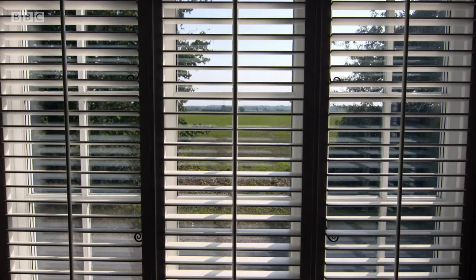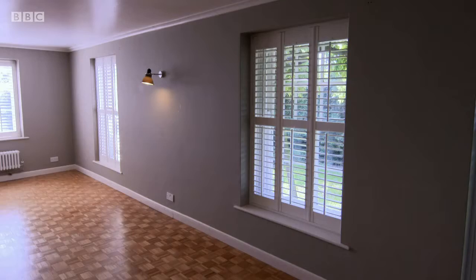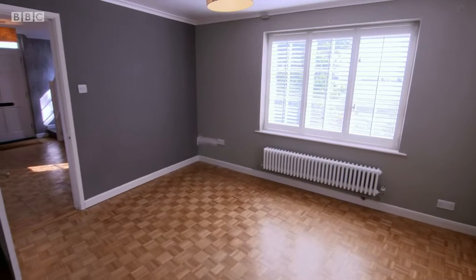You know you're in that gorgeous Norfolk countryside. Yeah. There's plenty of windows, which is great. Yeah. I'm liking the shutters. Yeah. And the flooring as well is so beautiful. Easy to take care of, isn't it? Absolutely. Oh, very easy.